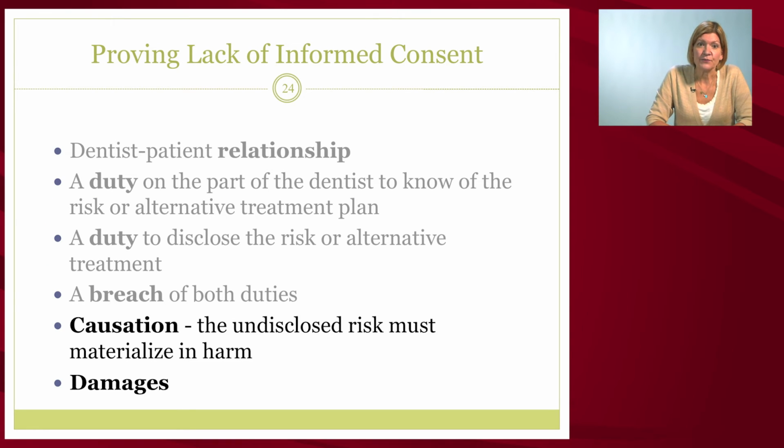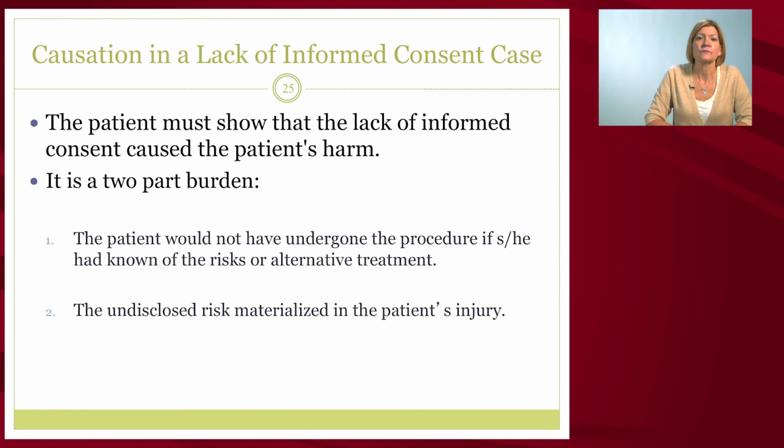All right, back to the proving of the lack of informed consent. If it's a case of lack of informed consent, the plaintiff must also prove causation. In the causation analysis, the patient has to prove that the undisclosed risk materialized in harm. So, did the lack of informed consent cause the patient's harm? There's a two-pronged burden that the patient has to meet in order to answer this question.